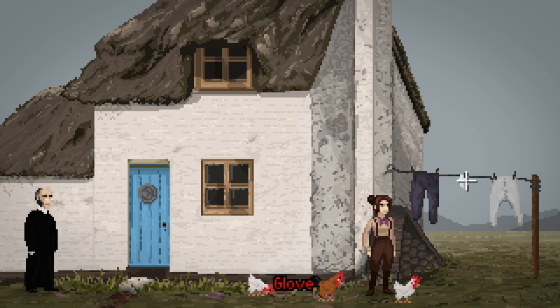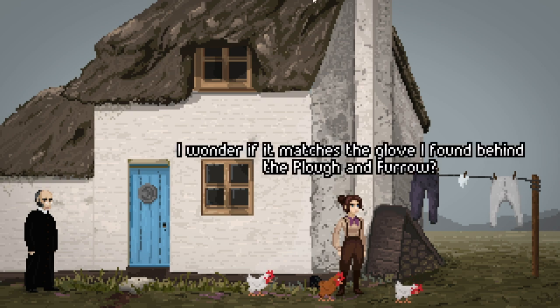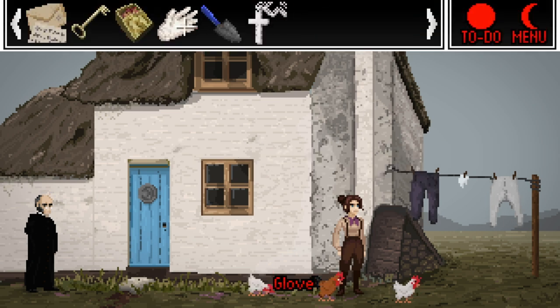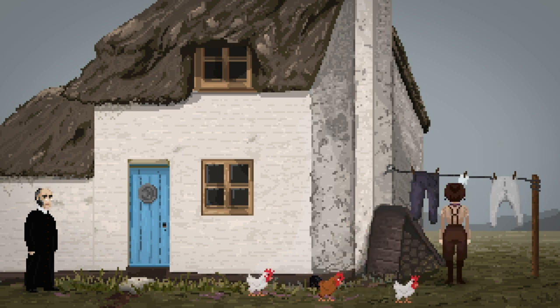Okay, let's look at the glove. That glove looks familiar. I wonder if it matches the glove I found behind the plow and furrow. Right, we have a glove. Oh, snap, I bet you it is.